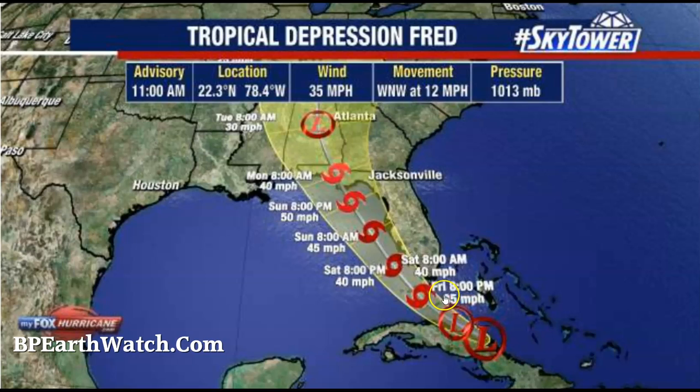And then by Saturday, 8 a.m., we're going to have 40-mile-per-hour winds. They're going to increase through Saturday, Sunday, up into Monday. Now, Monday it will be ashore here, and it's going to be decreasing back down to a weak tropical storm by that point at 40 miles an hour. You can see it's 50-mile-an-hour storm here by 8 p.m. on Sunday. And then at that point, guys, that will be the storm's strongest point.